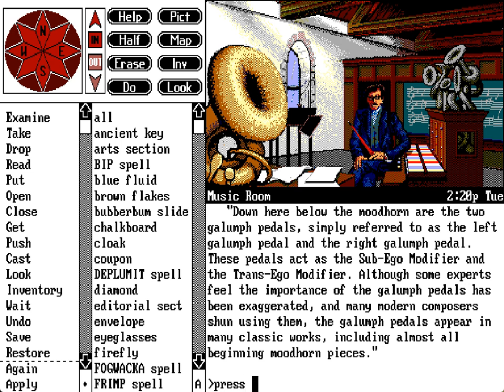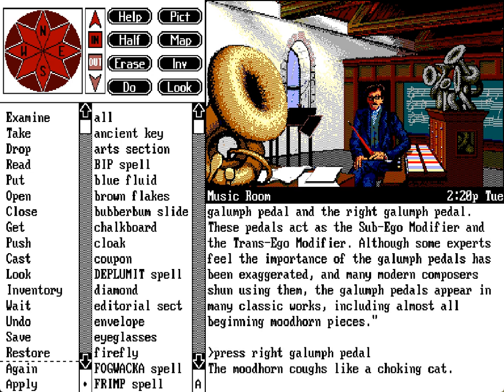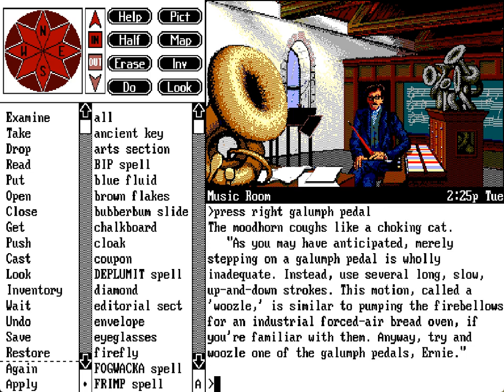Press right galumph pedal. This guy that wrote this, man, what kind of mushrooms, weed, and coke was this motherfucker on? The moodhorn coughs like a choking pussy.